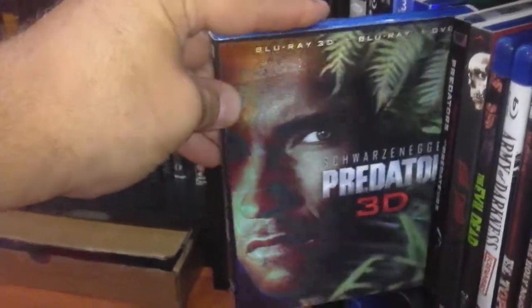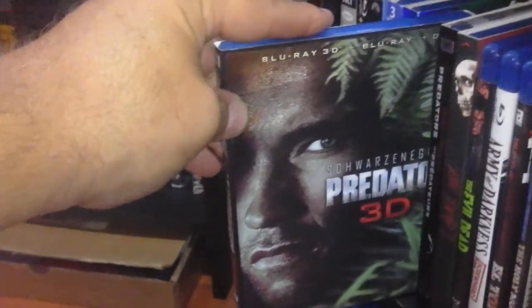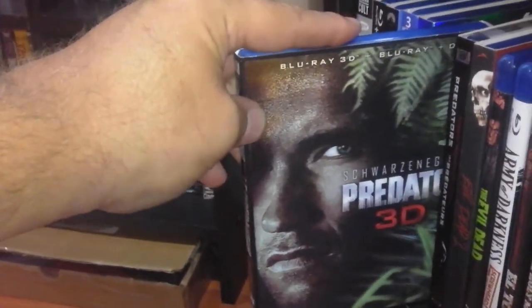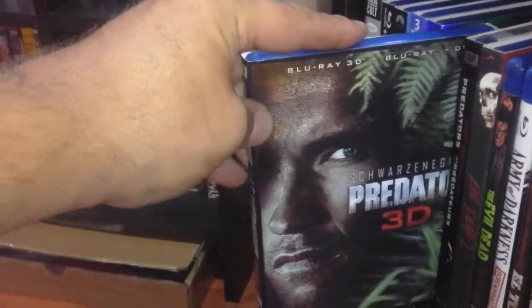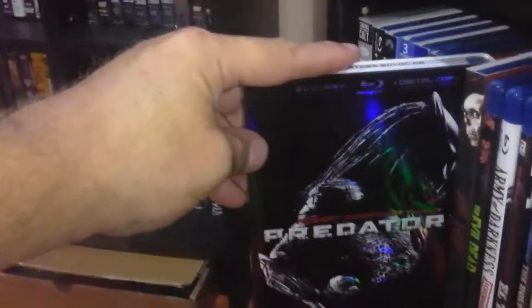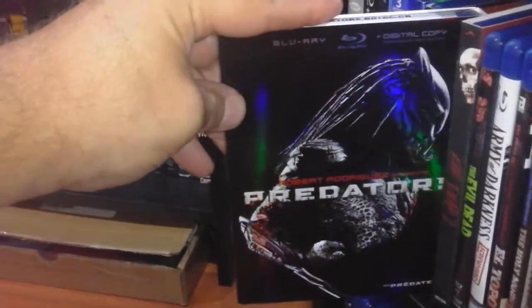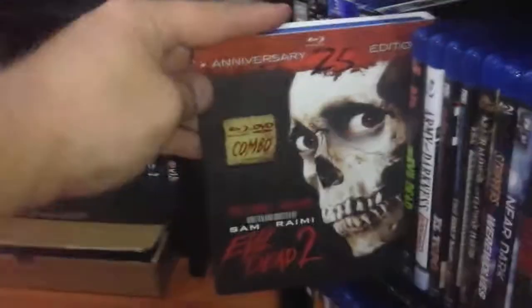Predator 3D. This awesome lenticular cover. Yes. Fucking lenticular covers. I thought the transfer on this was fucking amazing. It almost looks too good in a way. It's weird. Great film. You can't go wrong with it. Awesome stuff. Next up is Predators. I have still yet to actually watch this movie, so I cannot comment on it.